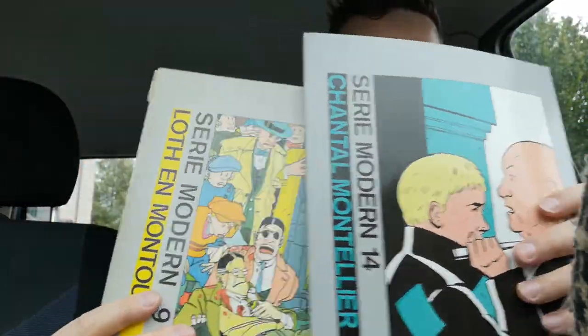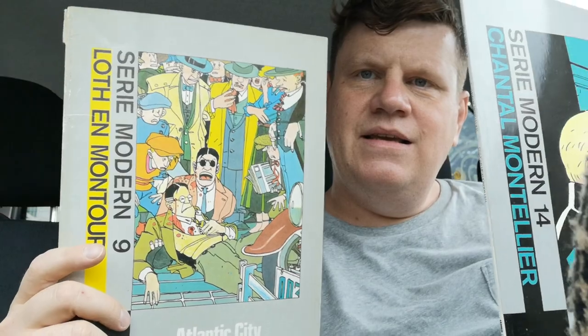And then two more comic books in the series Modern. This is a pretty old series, but I like to collect them if I see them. They're always cool stories. So yeah, on to the next store.